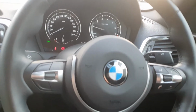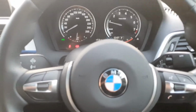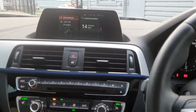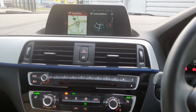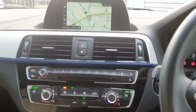Now that we're inside, you can see the multifunctional BMW M Sport steering wheel, the BMW teleservice that is controlled by the BMW iDrive system. You have features such as enhanced Bluetooth communications, sat-nav navigation, ConnectedDrive, My Vehicle, and many other extras.